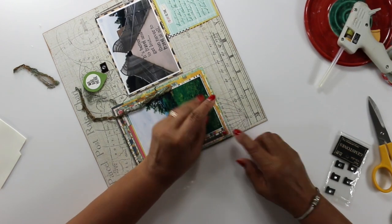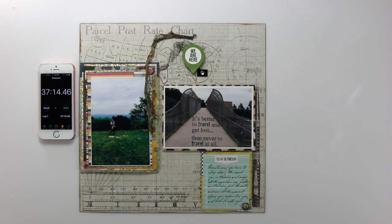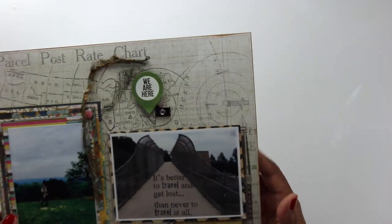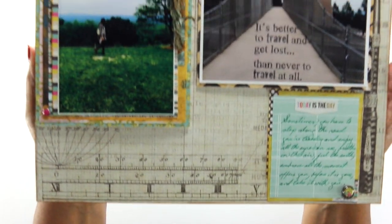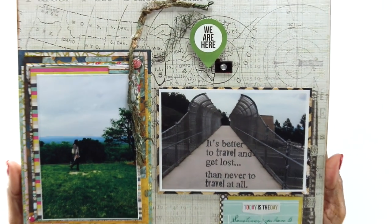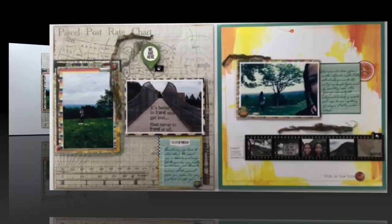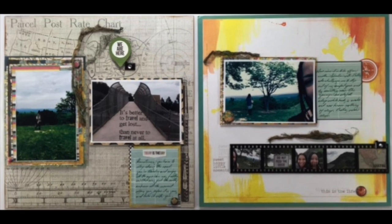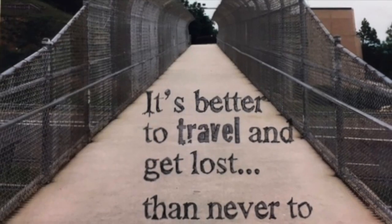I'll have a close-up for you in just a moment. I was quite ambitious on this. It took 37 minutes. Far from 10 minutes. Well, you know, that's how it goes. But it came out okay. I can live with this. I like it. And I'll have some stills for you in just a moment. And the sister page. This is the page I'm thinking about putting with it, but that might change when I put the album together. I keep going back and forth in my head, but so far that's it.